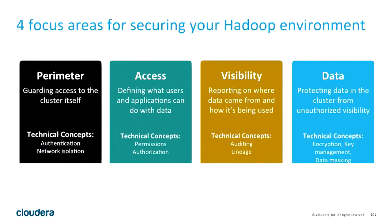So as mentioned, there are a few different aspects of security. We look at these, perimeter, access, visibility, and data, as the four pillars of security. And we feel that it's important not just to have some capability in one or two of these areas, but you need to have strong capability in all four areas in order to have a truly secure Hadoop environment. There's a number of different things. We'll go into the details about the technologies and the requirements, but overall, as you're building out a strong solution, there's a few key things to look for.